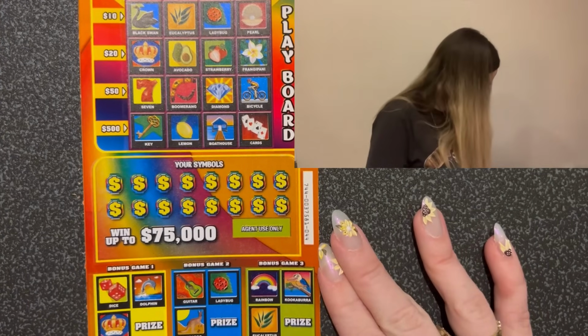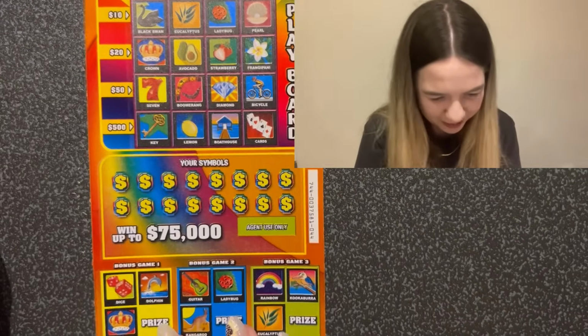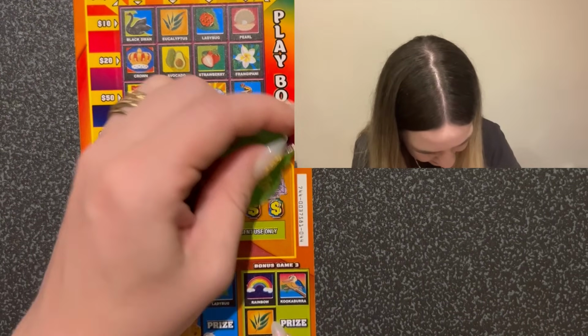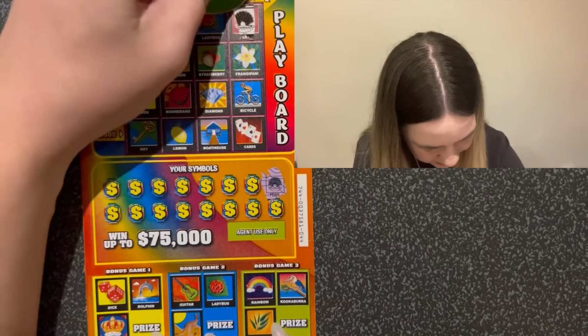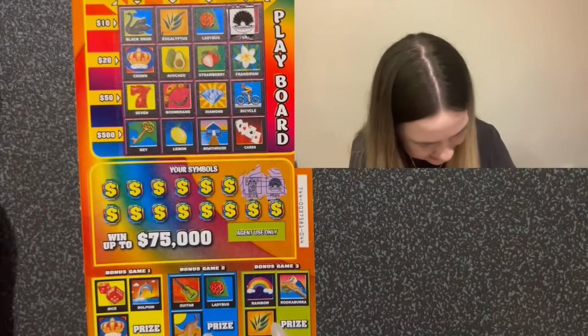What's back? I can't even remember what I started. I started with green. That's right, because it was the hardest one to make. Come on, green. Let's go. Bring some luck. We got a pearl. Starting out strong right in that top corner. All right. 7.